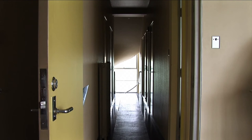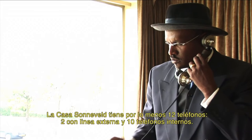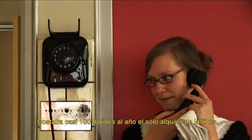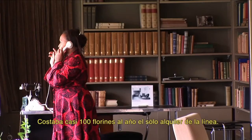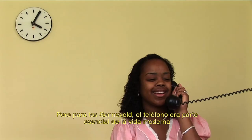There are no fewer than 12 telephones in Huis Sonneveld, two outside ones and 10 house phones. In the 1930s, a telephone line was quite expensive. It cost nearly 100 guilders a year just for the line rental. But to the Sonnevelds, a telephone was an essential part of modern life, so the house was connected from the very outset.